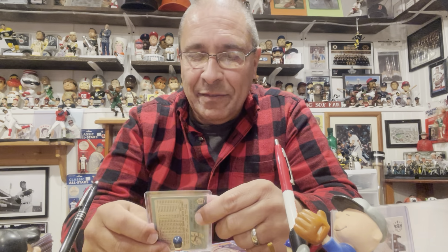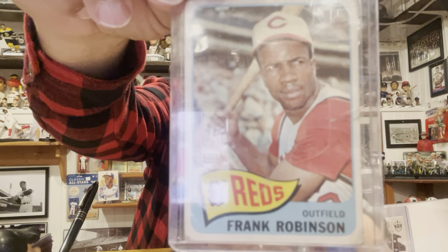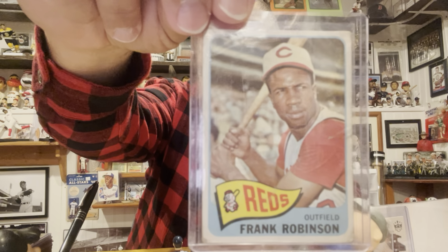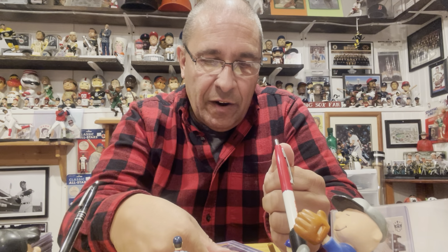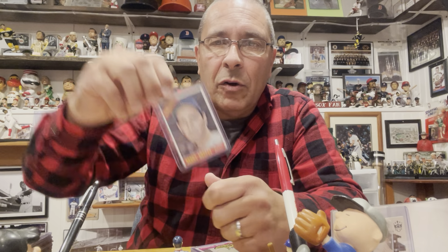Also, 1965, Frank Robinson. Great player. These guys are all great players. Probably should stop saying great player because every one of them is a great player. I remember I got to see Frank play in the American League. He was a little further along in his career when I obviously really started getting into watching baseball around 1970. But he was still putting up great numbers. So, all right, next up we have a 1966 Sandy Koufax from the Dodgers, Hall of Fame pitcher.